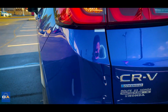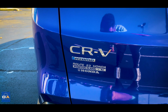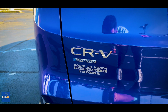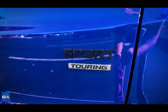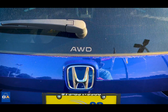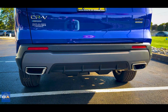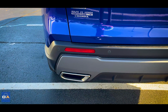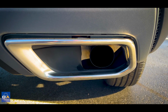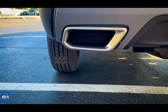At the top, there's a small black deck-lid spoiler. There's some nice sculpting with this line that rounds out from under the taillight and wraps around to the other side. On the left side, you have your CR-V and hybrid badge, Sport and Touring badge on the right, and the all-wheel drive badge is up on the glass. The bumper design is fairly aggressive with a flat black and flat gray finish. There's 2 integrated reflectors, a diffuser in the middle, and 2 silver exhaust finishers. However, only the one on the right has an actual pipe in it.